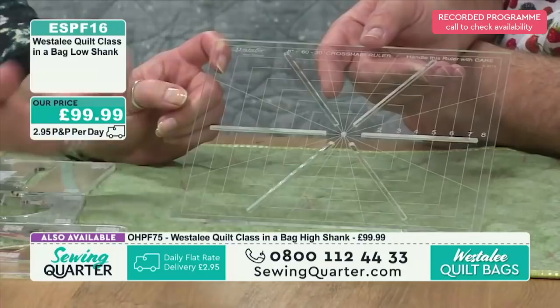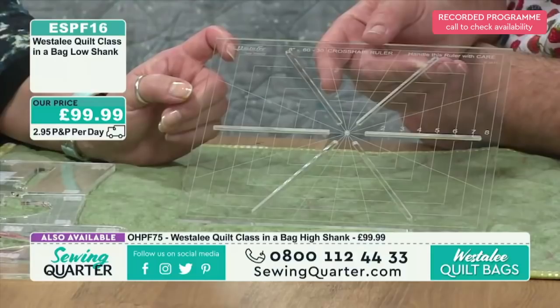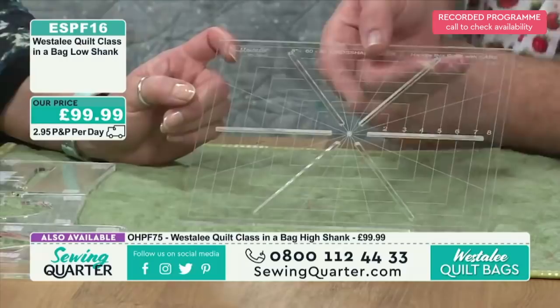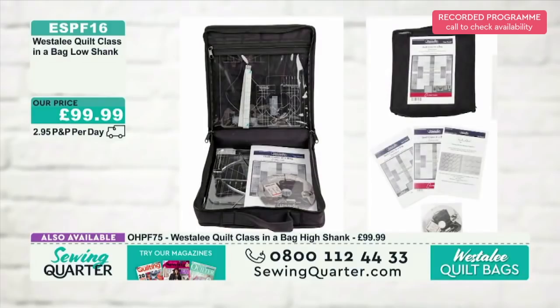You can mark, I'll be doing it six, and then you can turn the ruler on the guidelines and easily mark 12 repetitions of six, obviously. It's 8.5 inches wide. So that's a really nice pattern. Everything you're showing us now comes in this 99 pound set. I know, it's really good value. Oh, there's a picture there, look. To have all the tutorial as well, the DVD.